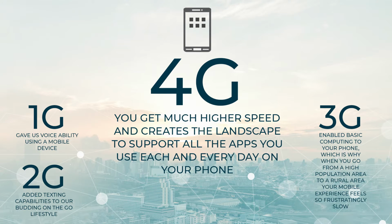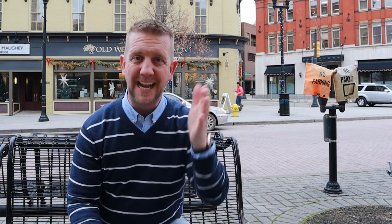Now, by the time we get to 4G, this is the G you're most familiar with, the one that allows you to use all the apps on your phone that you use on a daily basis. It takes you from basic computing to daily use of a device like this to connect to the world around you. Which brings us back to where we started, the ice skating rink, to talk about 5G technology, because you're going to hear a lot about it at CES.